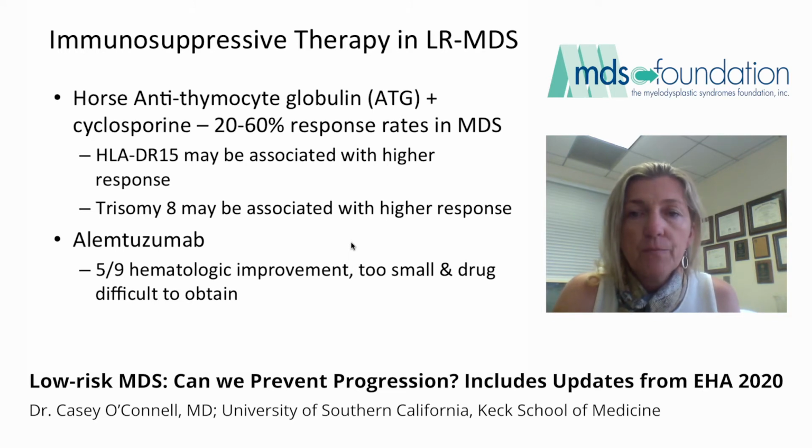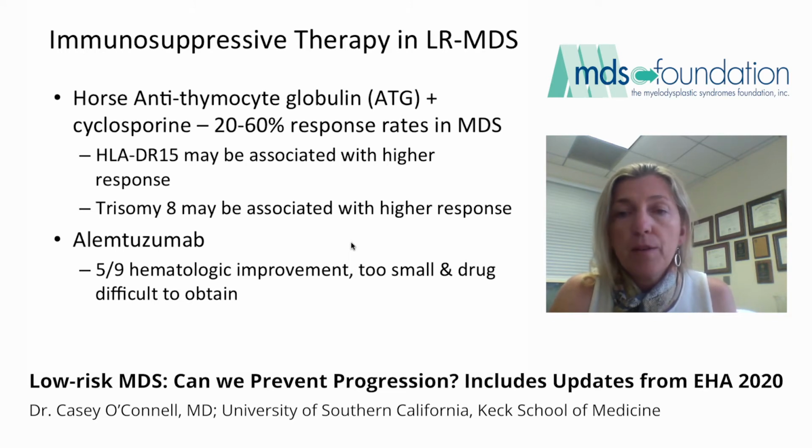Those patients with aplastic anemia have an excellent response to a drug that comes from horse serum called anti-thymocyte globulin. What that does is temporarily knock out the T cells in the patient's own body, and gradually, as their T cells regrow and reset, the hope is that they will stop attacking the marrow stem cells.